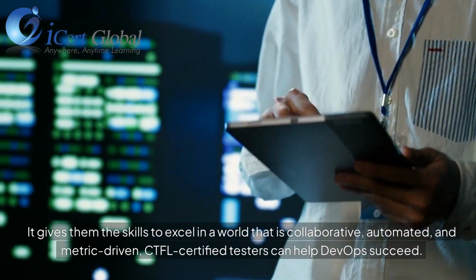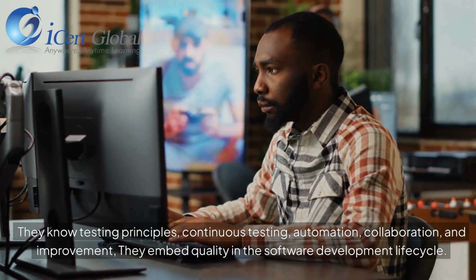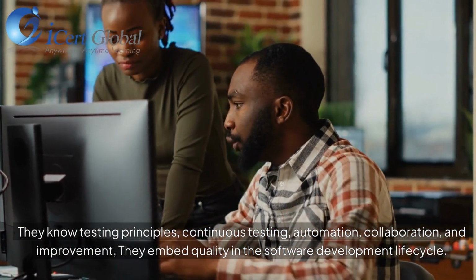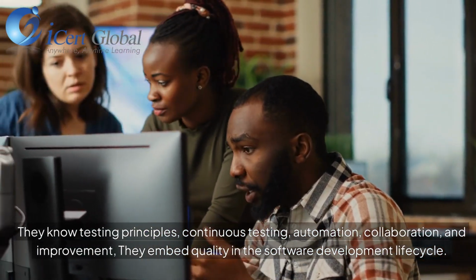CTFL certified testers can help DevOps succeed. They know testing principles, continuous testing, automation, collaboration, and improvement. They embed quality in the software development lifecycle.